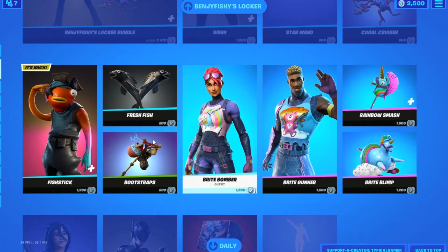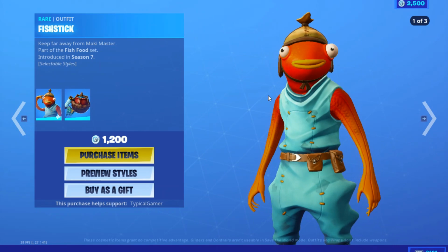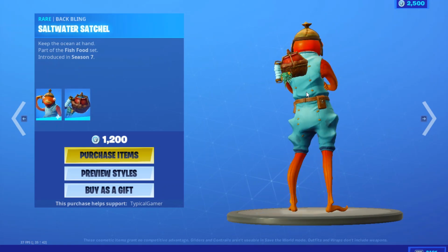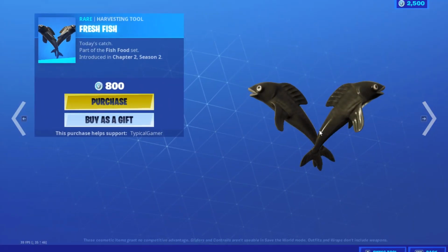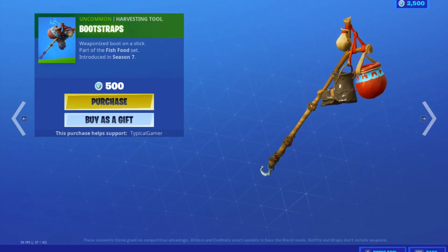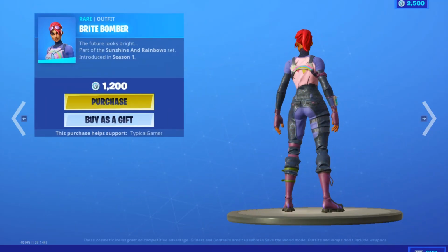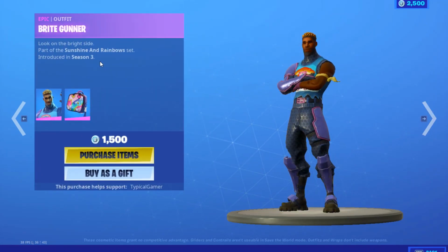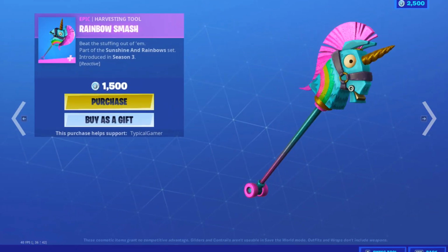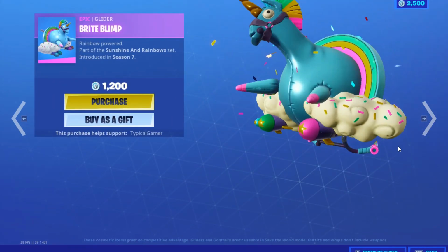Alright, now let's get into some more skins. We have Fish Stick, three styles, 1,200 V-Bucks, as well as a back bling. We have Fresh Fish, 800 V-Bucks. We have Bootstraps for 500 V-Bucks. Bright Bomber, 1,200 V-Bucks. Bright Gunner, 1,500 V-Bucks. And the Back Bling. Rainbow Smash, 1,500 V-Bucks. Bright Blimp, 1,200 V-Bucks.